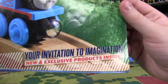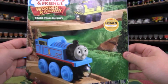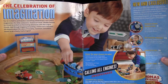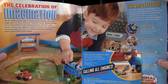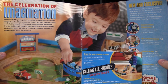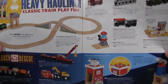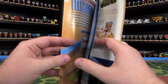So the front here says, "Your invitation to imagination, new and exclusive products inside." Let's take a look. So you might be thinking, this looks very similar to a Thomas Wooden Railway yearbook. And yeah, it is pretty similar. I think that they have different purposes. The yearbook is more of a celebration of the previous year's products, whereas this magazine or catalog is definitely supposed to convert people, to get them into Thomas Wooden Railway and basically get people buying the toys more than anything. You'll see a lot of prices thrown around and stuff.